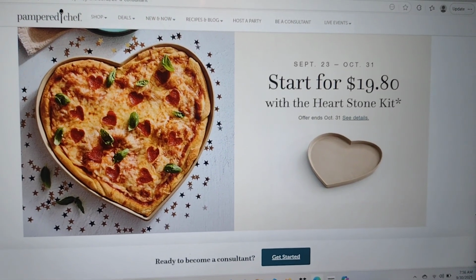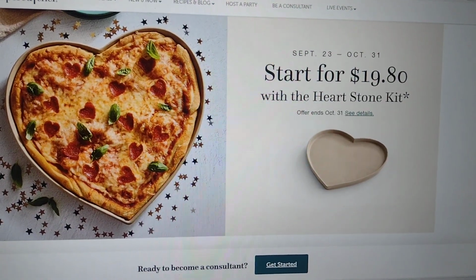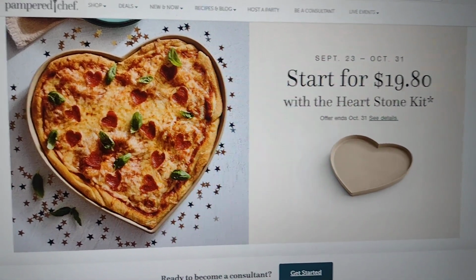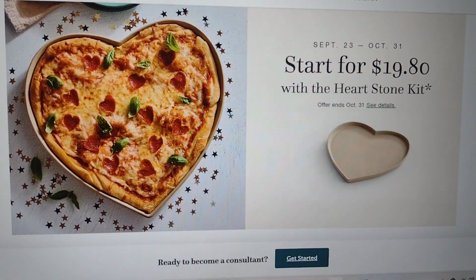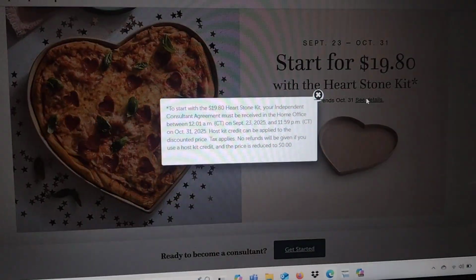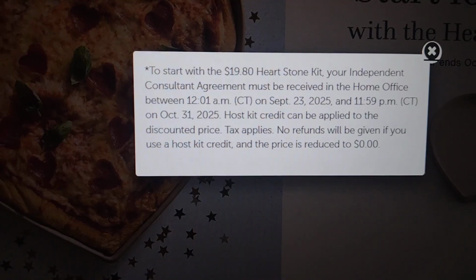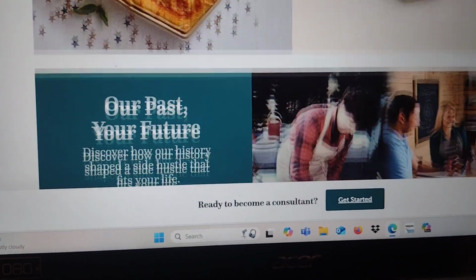And really, you're an independent consultant, so that's like being a business owner. Realistically, you would be more like a franchisee, but you're just an independent consultant. So, for $19.80, you can buy this heart-shaped stone kit. Let's see. So, you have till October 31st. So you're going to want to get started on that.